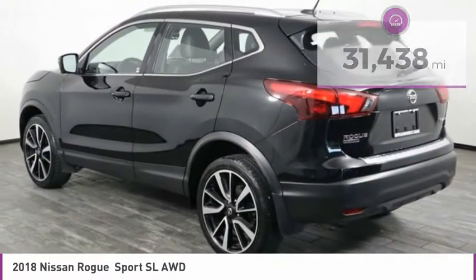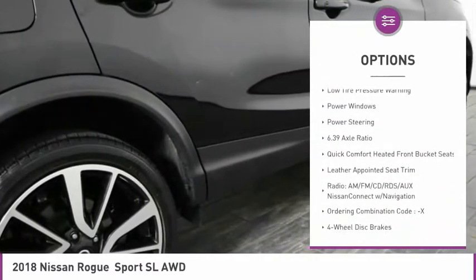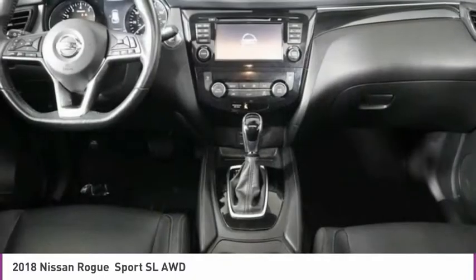Here are some of this vehicle's great options: electronic stability control, alloy wheels, brake assist, fog lights, 4-wheel disc brakes, navigation system, heated steering wheel, low tire pressure warning, power windows, power steering.